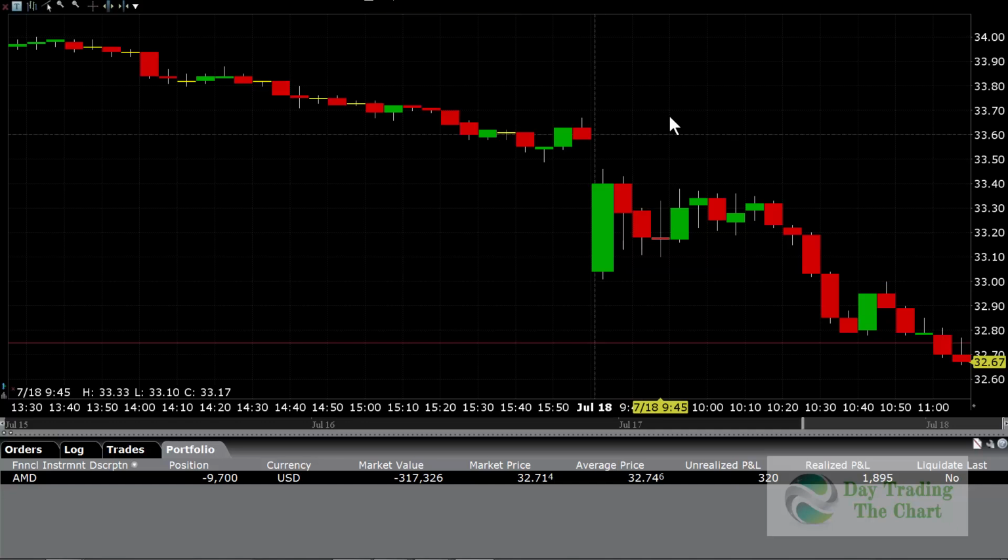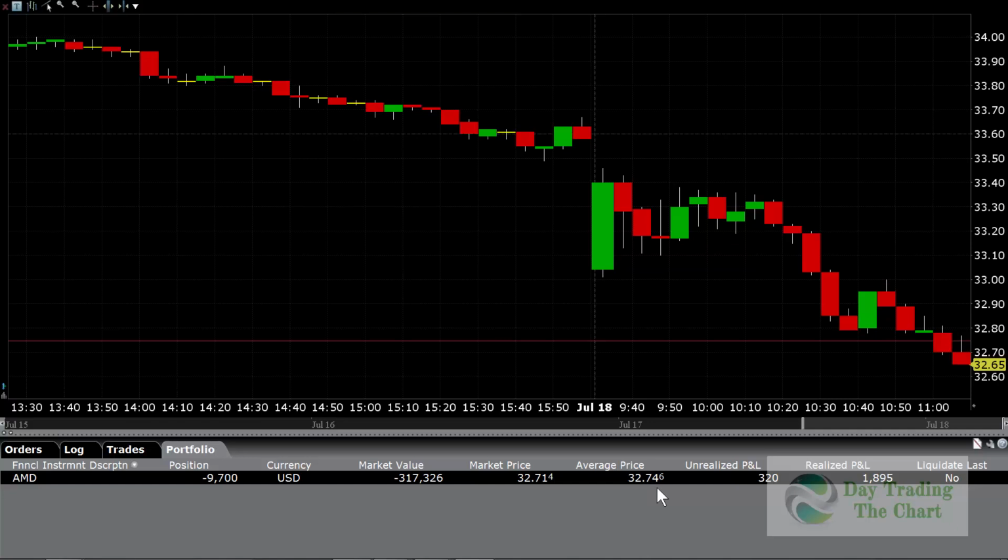My target on AMD is about 34 or so. 32, 34. So I'm in at 74 short. If I get out at 34, it's 40 ticks. 40 cents. We call them ticks though, because it moves by every penny, so it's a tick. 40 ticks down, and possibly go for 50.